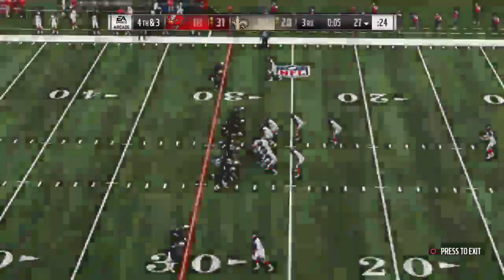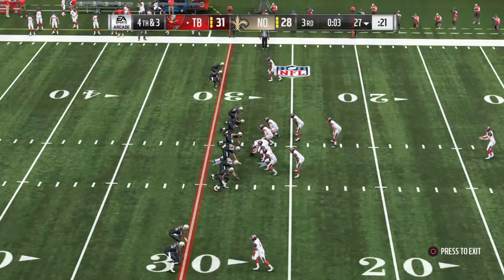Here's Brian Anger now, on for his 2nd punt. He'd take a repeat of his first.